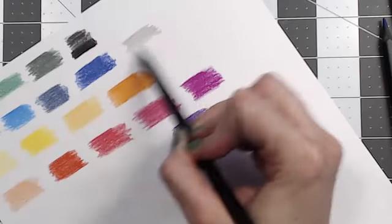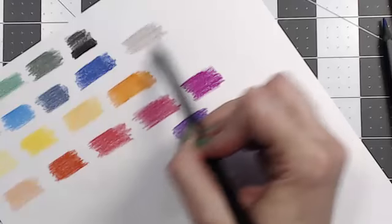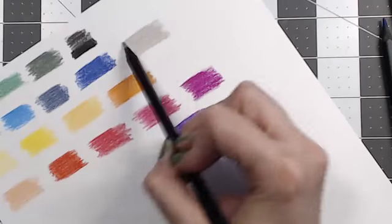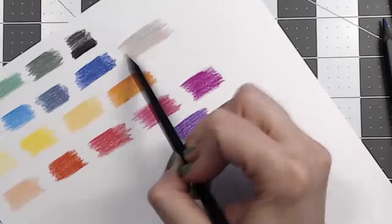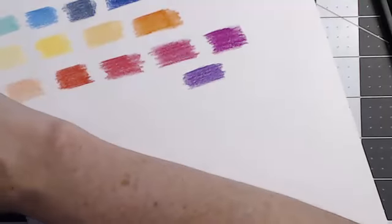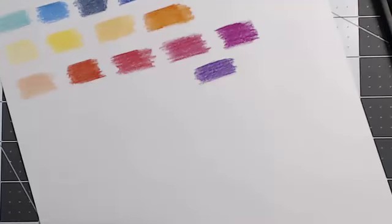Okay, the gray is a warm gray. It's not a cold gray. It's got a brown tint to it. For those of you that don't know, any warm gray is going to be more on the brown side, and then a cool gray is going to have more of the blue tones to it. So this one is more of a warm gray, which is nice. I wish they had done one warm and one cool, but you know, can't have it all.